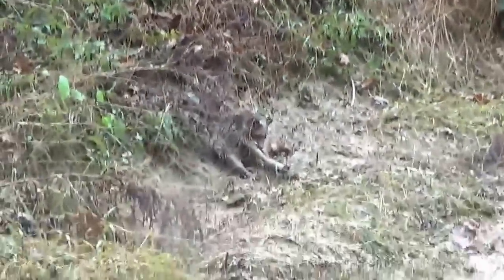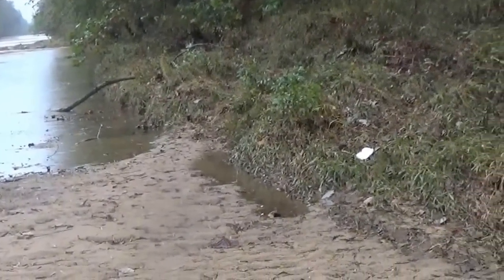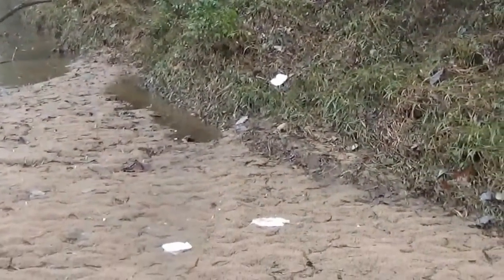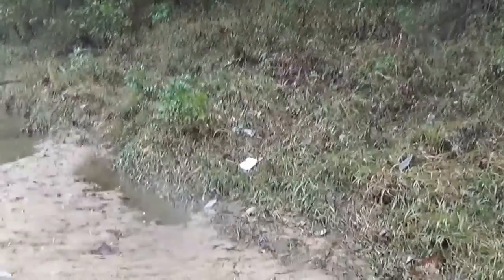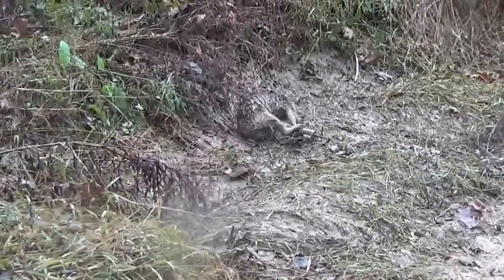Hey guys, we're down here in the creek, just down from where we snared that groundhog. We got a raccoon and a dog proof. Yesterday I came down here, and if you can see where that log is, we caught a raccoon there in a foothold. So I moved that log down a little bit, and we set a dog proof where that little finger of sand runs up to the bank. Nothing in that one. And now we've got a coon right here. Cool beans. All right, we're getting it taken care of, and we'll be back.